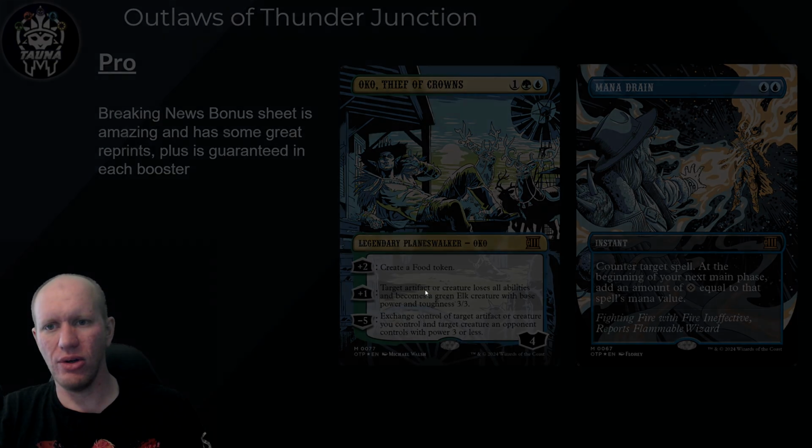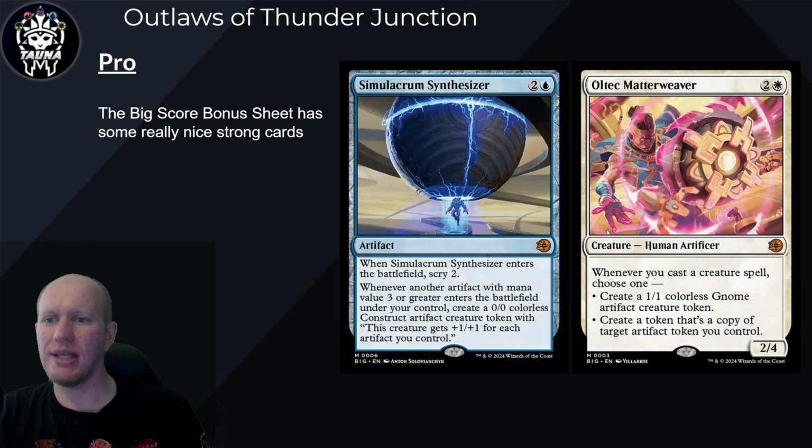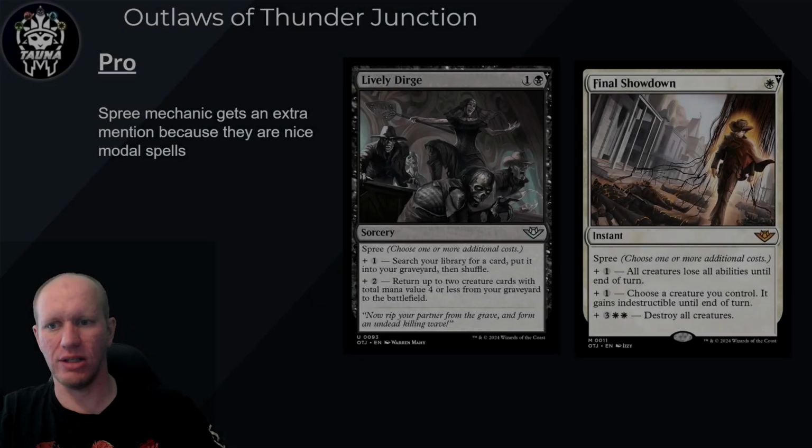Occo is really great too. We've got the big score within it. Now, big score is not guaranteed, which we'll get to in a sec, but the big score has some really nice cards that are really, really strong in it as well.